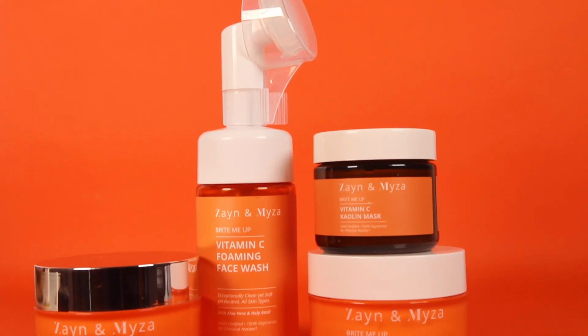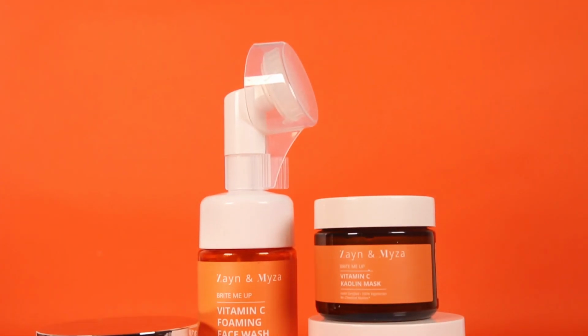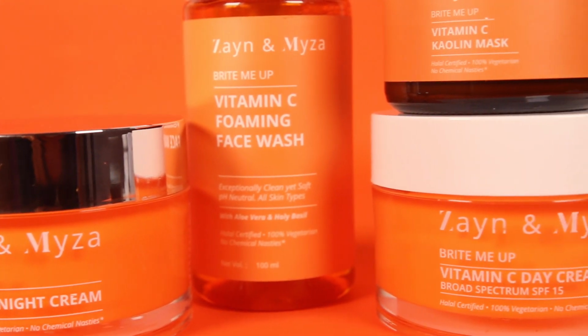And are you wondering how I have this beautiful glow on my face? Believe me guys, I have nothing on, just a little bit of tinted mascara. So yes, recently I am using this vitamin C range from Zayn and Myza, and my skin is glowing, it's beautiful and it's plumpy, so I thought why not share it with you guys.